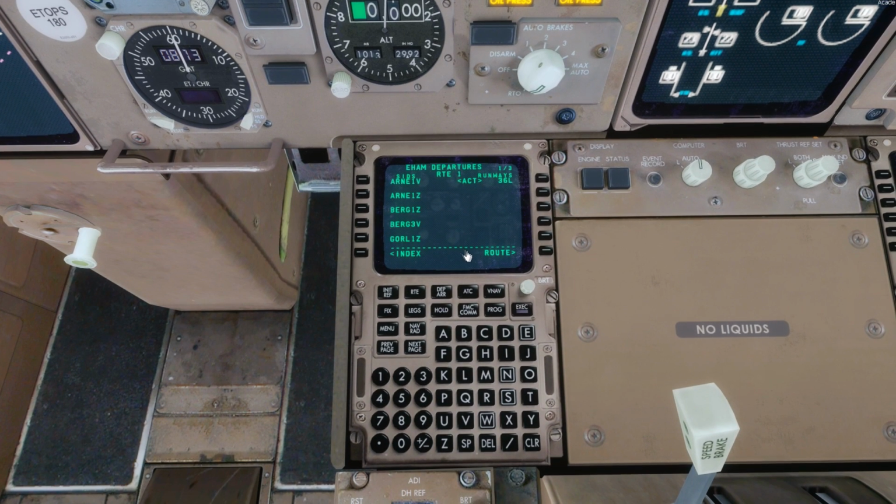I'm sorry? Are you going to do boarding with GSX? Yeah, I'm done boarding, actually. Okay. I'm going to be doing the Berg 3 Victor departure. Yeah, okay, that's fine. All right. And then straight to Bergy. And... okay, let's check this. Check.